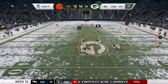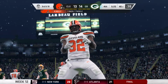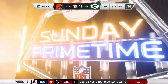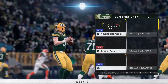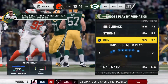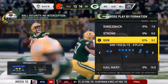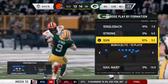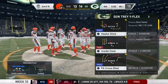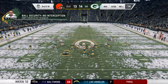2nd and 11. Under pressure, and he will go down. Sacked back at the 46. The amount of sacks that they've absorbed in this game is absolutely extraordinary. Let's just face it. This offensive line, flat out, cannot handle this pass rush. It's been demonstrated time and time again. First and 2nd down were a disaster. Both went backwards. Now it's 3rd and 18.